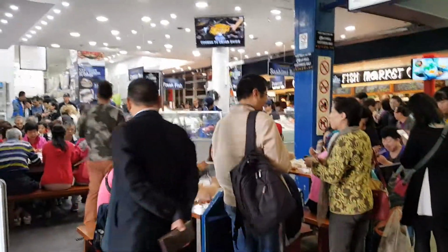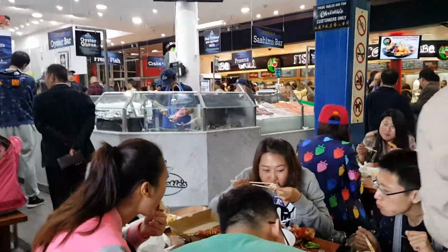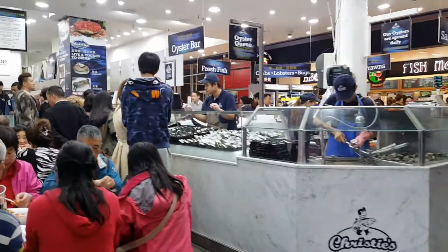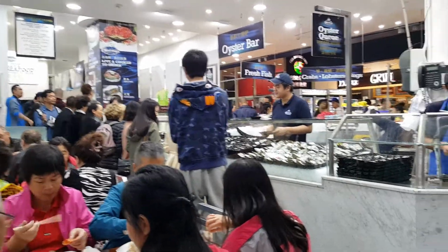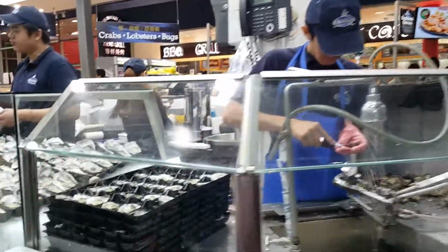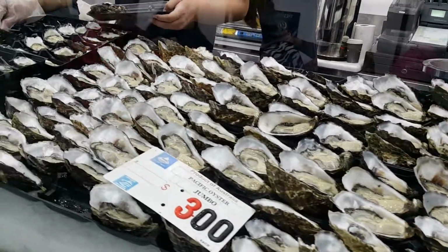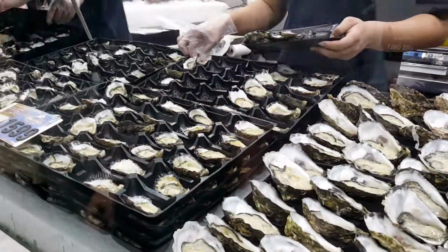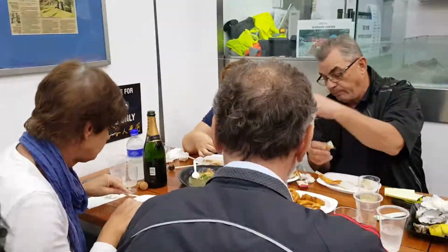Wow, look at that crowd. Morning crowd here in the fish market. Unbelievable. It's like going to Tsukiji in Japan. Imagine this. First time to see something like this. Fresh oysters, $3 each. Oh, more expensive. I saw one for only $2. Look at that. Wow. This is really amazing.